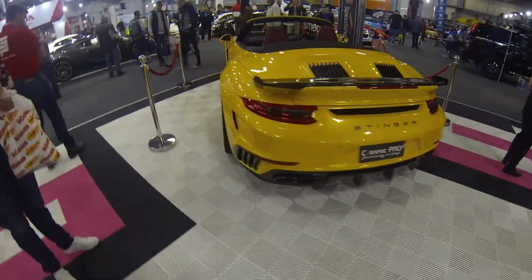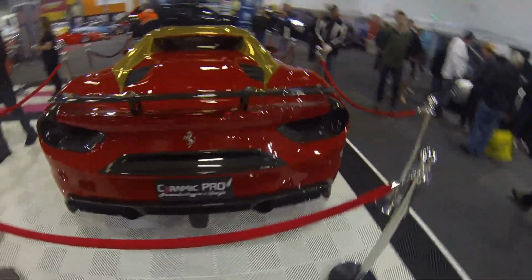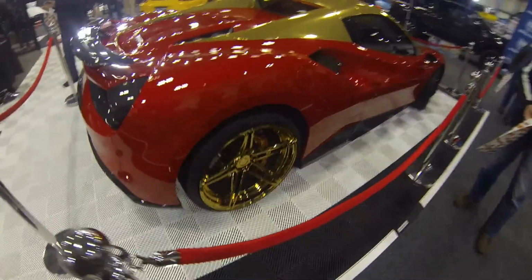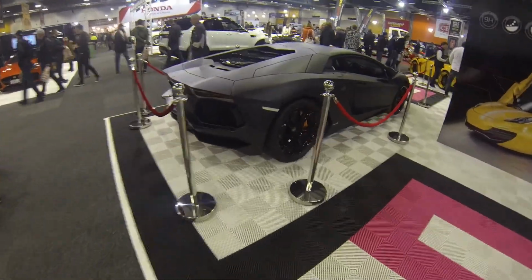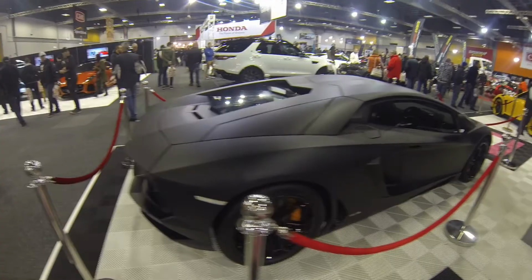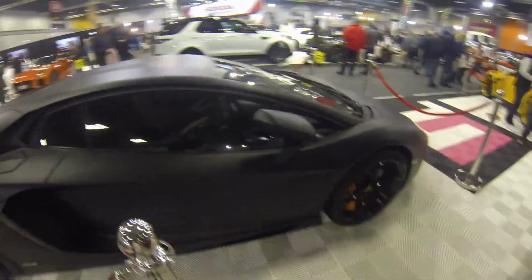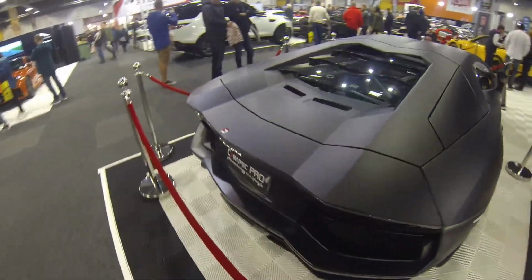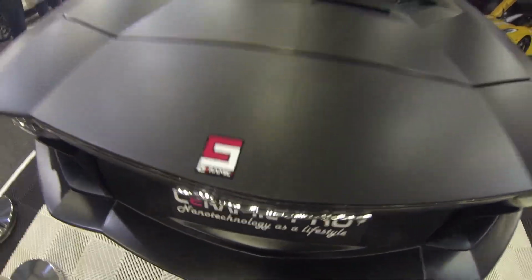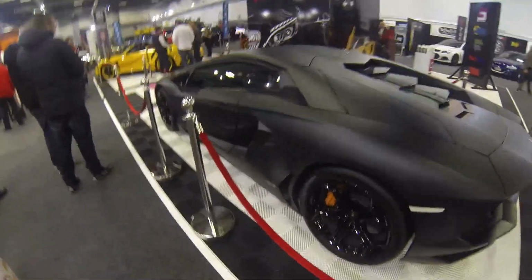Here's the Kiwi. Porsche Stinger. The Ferrari. Really tacky looking, that gold. Really don't like it. Yeah. That looks like official. There we go. Nice little Aventador, blacked out. Little Batmobile. Ceramic. This one looks alright. V12. Pretty sweet.